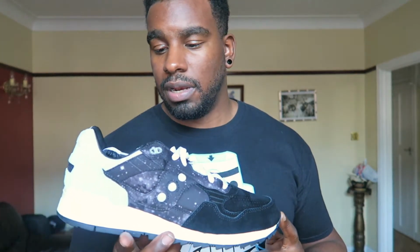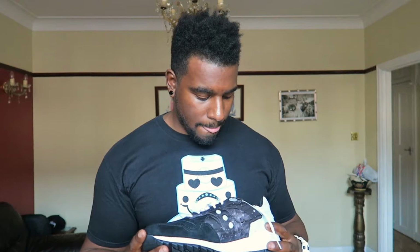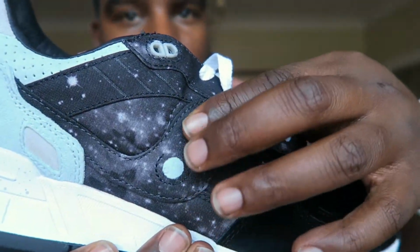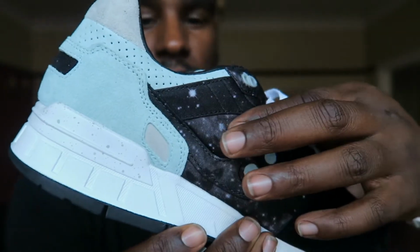And we're back. So yeah, these fit me comfortably, as usual. UK 10 in all Sauconys fit me lovely. Shadow 5000s in particular are a comfy shoe. I think the 6000s and the Grids are probably the most comfortable, but it's not far off, to be honest. These are so well made. This is also a sort of canvassy kind of material as well, which is kind of cool.